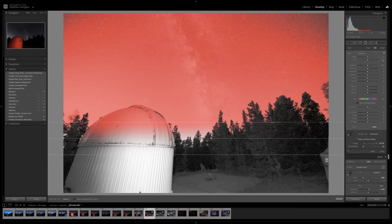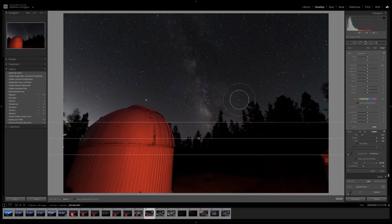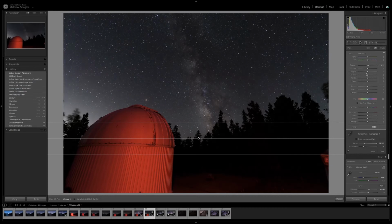Okay. Next thing I'm going to do is go to the brush aspect of this mask. I'm going to click on erase, and I'm just going to erase the part of that mask that's covering the dome so that that's not affected. All right, now we're going to unselect show luminance mask. Now we know what we're adjusting, which is essentially just the sky. Going to bump up the exposure just a little bit. I'm going to bump up the highlights and the whites. So just the brighter regions of the image are going to get a little bit of a boost. And I'm also going to increase the contrast a little bit. And already that brings back a lot more saturation in the sky.